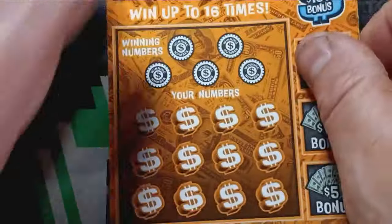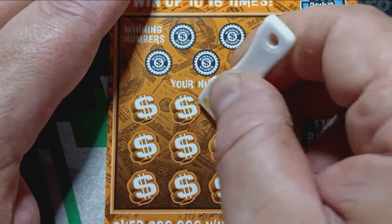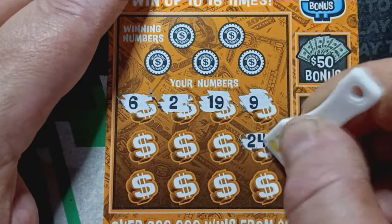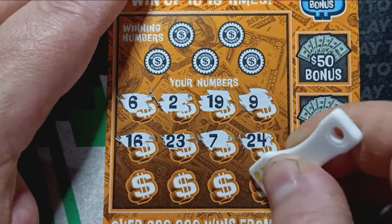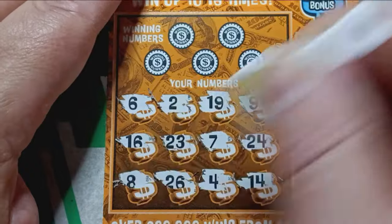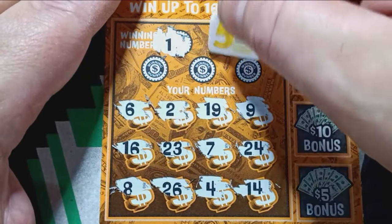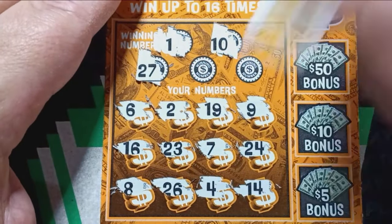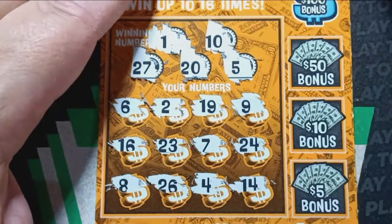On to 56. Hopefully we can find something else in the end of the pack here. Number 9, 19, 2, 6, 24, 7, 23, 16, 14, 4, 26, and a number 8. Single uno, nope. 10, we have a 9. 27, we have a 26. 20, we have a 19. And number 5, we have a 4.